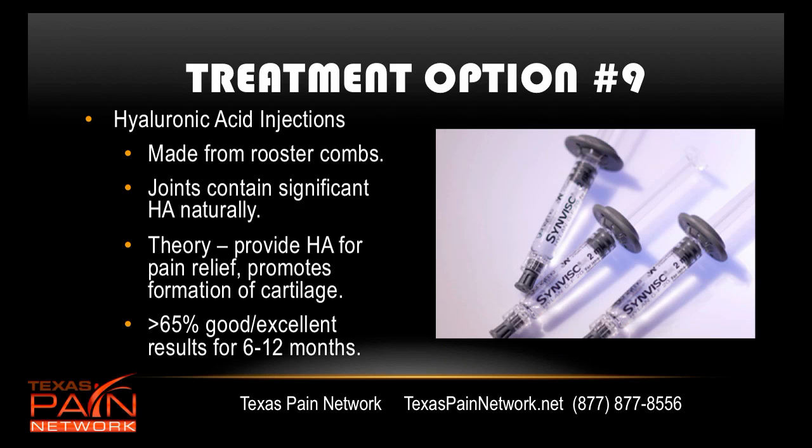Treatment option number 9 is hyaluronic acid injections. These are made from rooster combs. Our joints all contain significant hyaluronic acid naturally. It's like the motor oil of your joints. So the theory behind these injections is that it can provide hyaluronic acid for pain relief, and it also promotes the formation of cartilage. We don't know that for a fact, but that's what we think is happening.